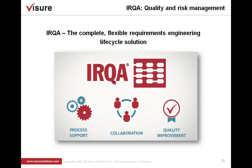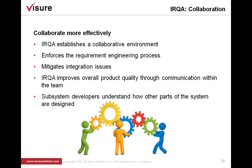Process support, collaboration, quality improvement, that's kind of our mantra. We've emphasized that, and hopefully through the demonstration you saw some of the things that IRQA can do. As we mentioned, there are a lot of other things we'd love to show you, so if you're interested in additional information, we hope you will get back to us and ask those questions. We want to help with collaboration as well, help enforce process, risk mitigation, and overall quality. The key piece here is that subsystem developers understand how other parts of the system are designed and how they're going to interface with those other parts, and that's what this collaboration piece is really all about.